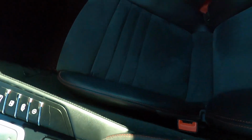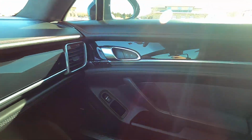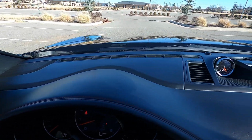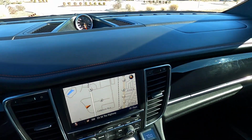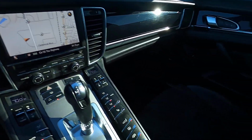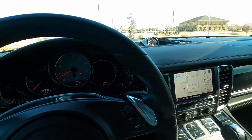Cup holder there. Front passenger seat looks phenomenal, as does the door panel. Dash looks great. Signature Porsche analog clock there in the middle, love it. And that red contrast stitching does follow the entire dash as well. The interior in this car is really, really nice. It's very well optioned.